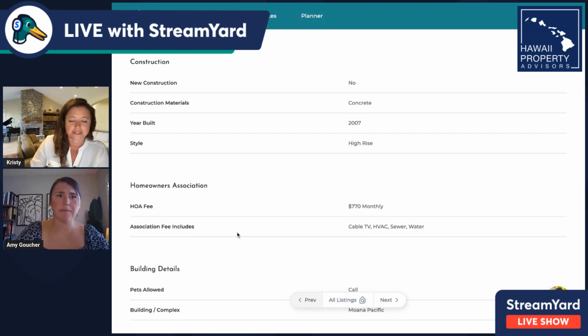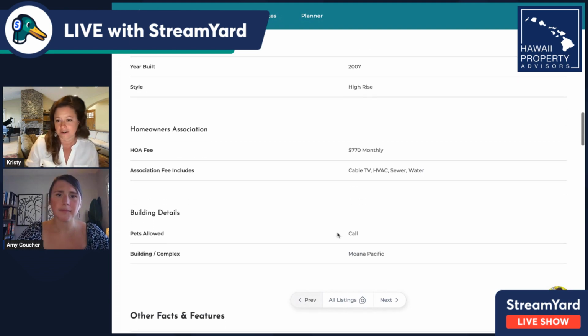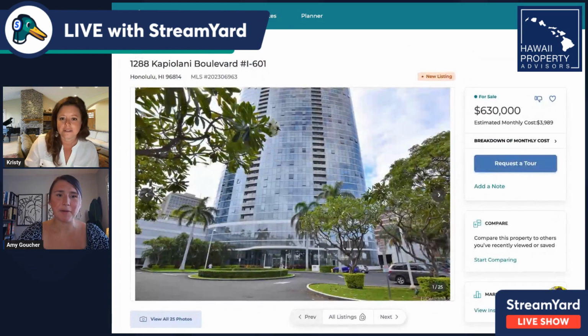Yeah, that's pretty typical though for that size unit, for one parking down in town, I would say. Absolutely. And then if you don't drive, you can always rent it out and that kind of thing. That's the cool thing about being downtown. And the $770 is covering cable, HVAC, sewer, and water. Very cool. That's a cute one. Yeah, I like that one a lot.